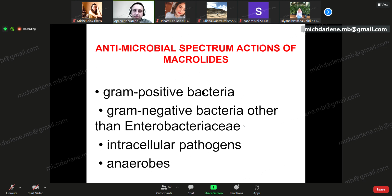Let's translate. Most gram-negative infections in the human organism are related to Enterobacteriaceae. So for practicing doctors, it means that usually we use macrolides to treat gram-positive but not gram-negative infections. But the main advantage of macrolides is their ability to diffuse into human cells, which, as we already discussed, makes it possible to use them against intracellular parasites, intracellular pathogens. We already called them atypical infections.